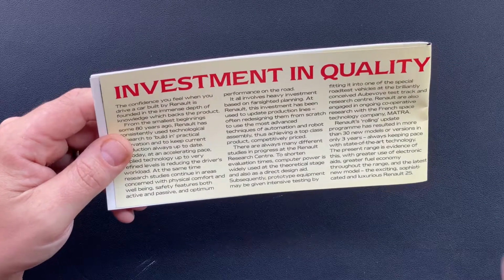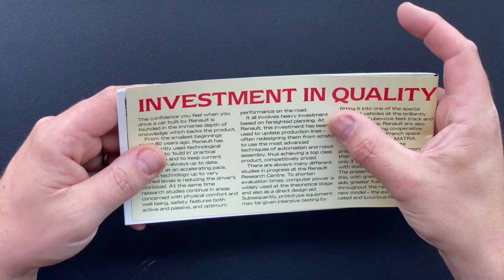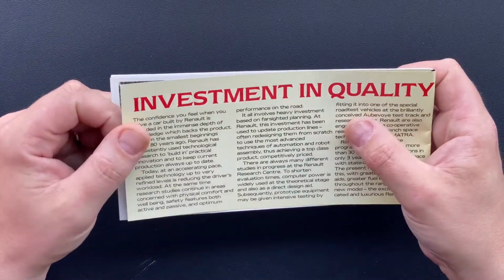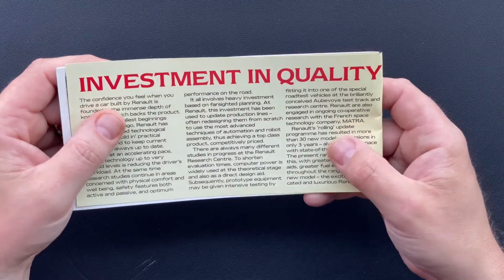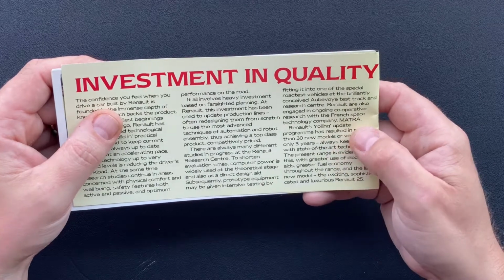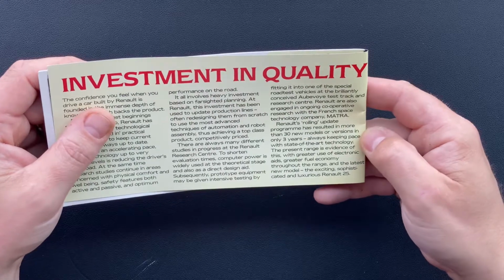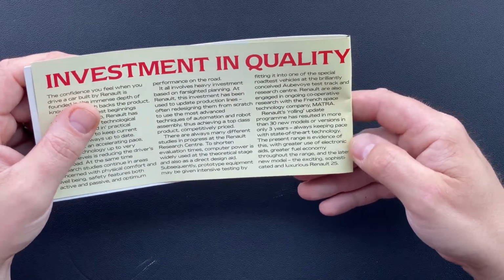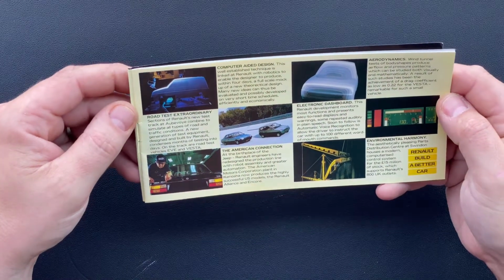Performance on the road, it all involves heavy investment based on far-sighted planning at Renault. This investment has been used to update production lines, redesigning them from scratch. Cooperative research with the French space technology company Matra. Renault's rolling update program resulted in 30 new models or versions in only 3 years. Greater use of electronic aids, greater fuel economy through the range, and the latest new model, the exciting, sophisticated and luxurious Renault 25. And then we've got more bits and pieces about design and all the rest of it.